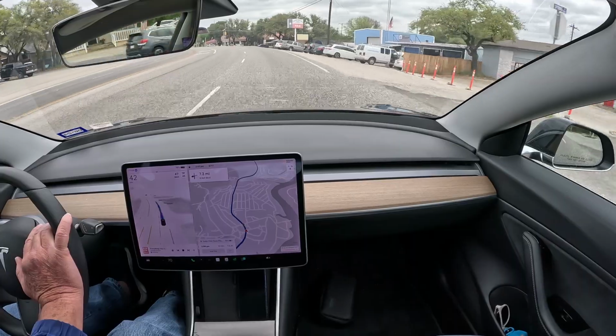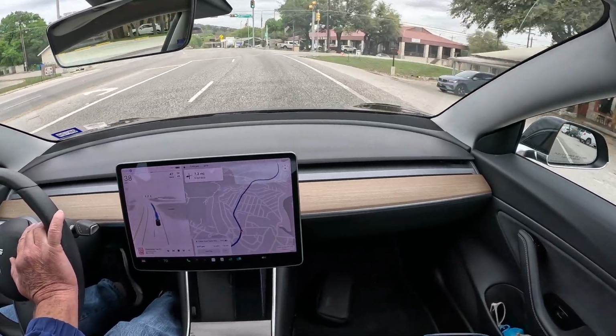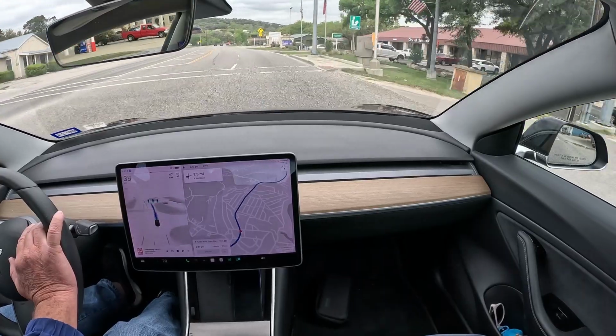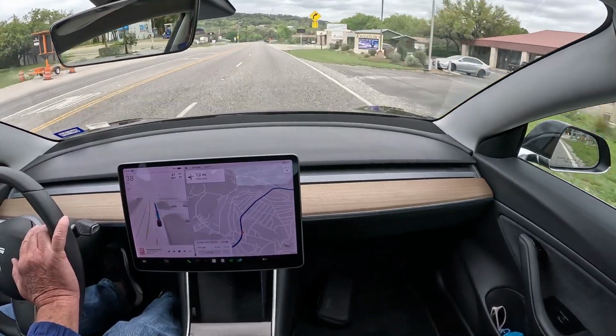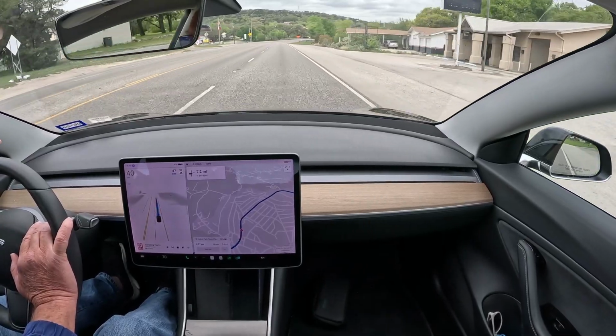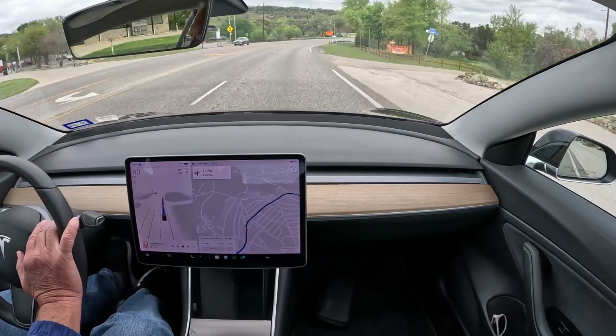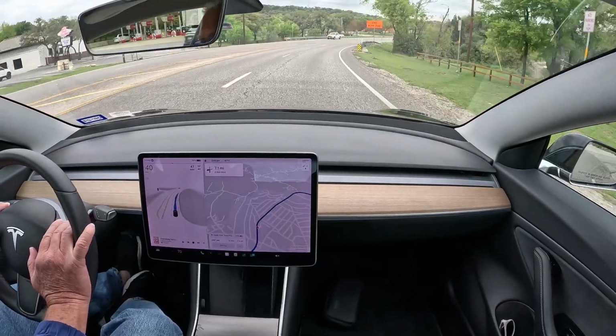So that guy's doing yard work apparently. Oh, are you gonna do it? It's a green light. What are we gonna do? 38. I slowed down to 38 because you never know with green lights. Okay, so that behavior apparently has not changed.